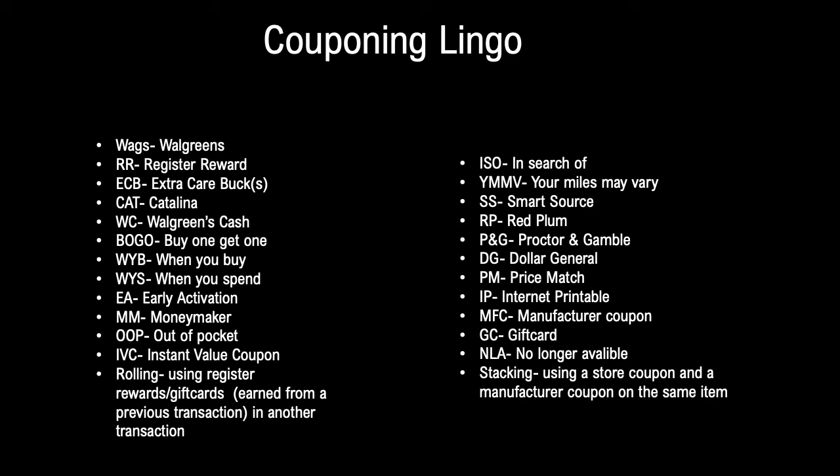Moving on to the next term, IVC is an instant value coupon. These are at Walgreens. Literally, it should be right when you walk into the store. They have a little stand of like the weekly ad, and they have these little pamphlets of store coupons, which I will also get into in a little bit. But know that that is called an IVC. It is different than a manufacturer coupon, and it's just a store coupon at Walgreens.